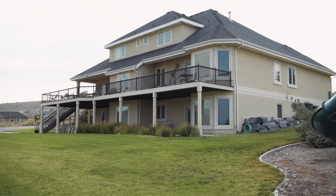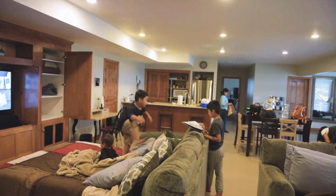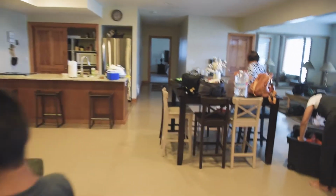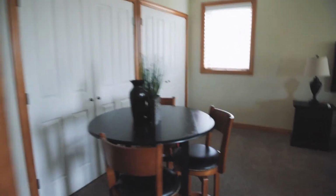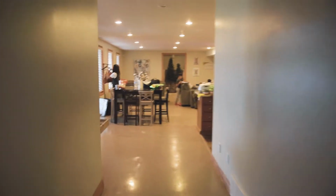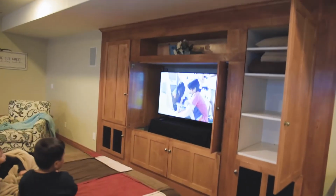So we checked into our Airbnb early. This is like a basement level of the property. Looks like they're situated on like an acre of land. It's their guest suite. This is the bedroom here. The kids are watching Netflix or YouTube, and I'm reading the book. Dylan's reading the guest book.